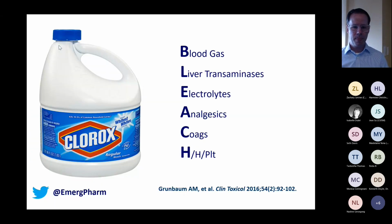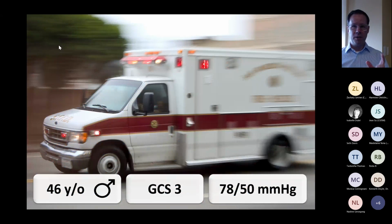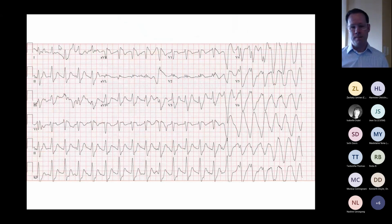Okay, the very last case that I'm going to talk about before ECMO briefly is another shortage thing. Just for the sake of a case presentation: a 46-year-old, very low GCS, hypotensive, who ingested a bunch of TCA, so nortriptyline, amitriptyline. This is the EKG that you see, which is obviously really scary.